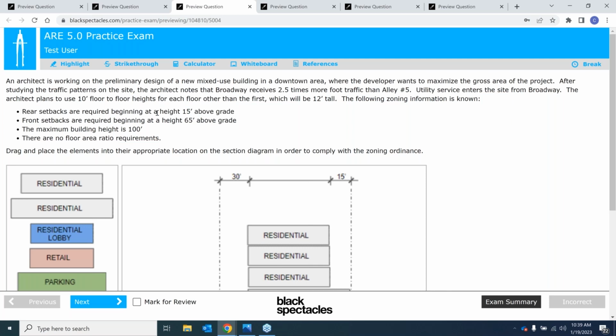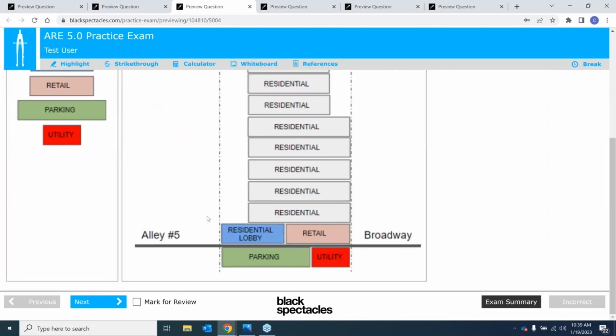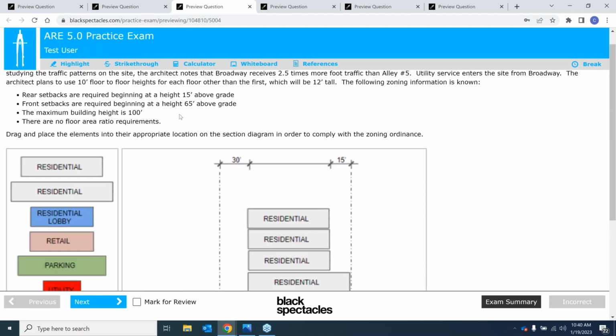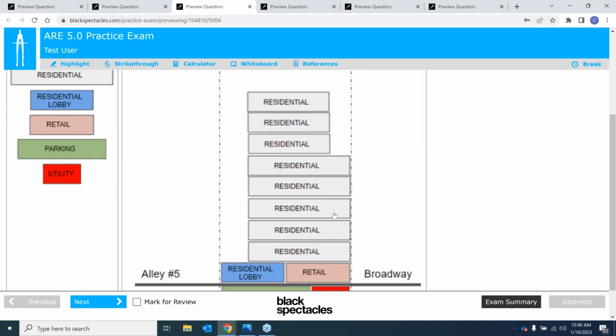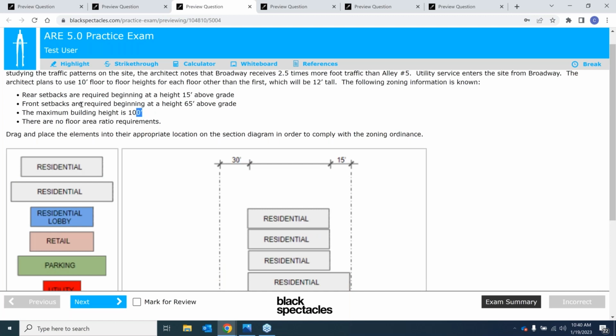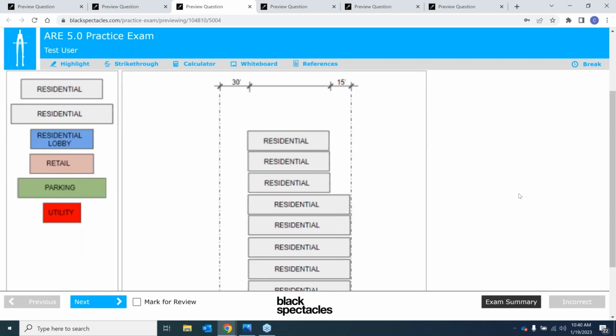Rear setbacks are required beginning 15 feet above grade. Again, this is a 12 foot. This is our rear setback. Check. We've got that. Front setbacks are required beginning at a height 65 feet above grade. Let's go ahead and double check. 12, 22, 32, 42, 52, 62. Great. We've got that setback that's now applied. So check, we've satisfied that requirement. The max building height is 100 feet. Again, that was the last thing that I checked, so I feel pretty good about that. And there are no floor area ratio requirements. So that is how I would end this question. It looks like we've got everything as it should be.